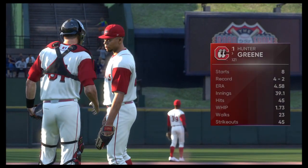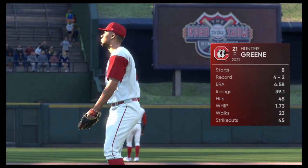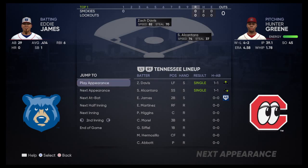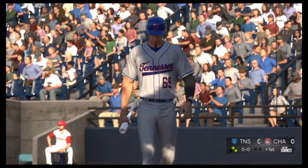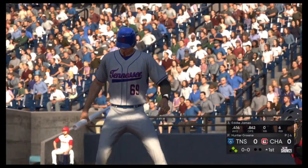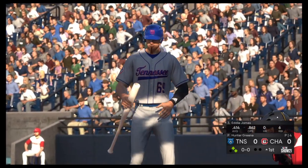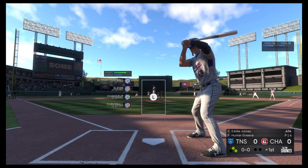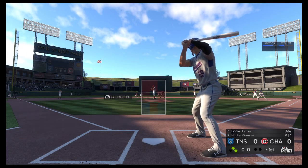Hunter Green, the California-born right-hander, is on the mound. Dan Plesac, what's the word on him? Hey, Matty V, a little bit of a mixed bag with this. Next to hit, Eddie James is back in the starting lineup for this one after sitting out last night's game. Let it fly, baby.